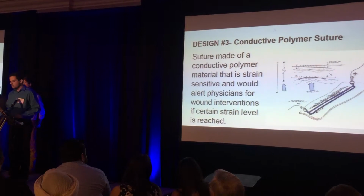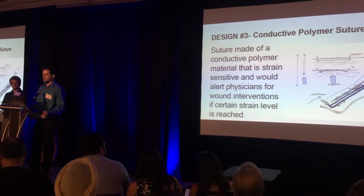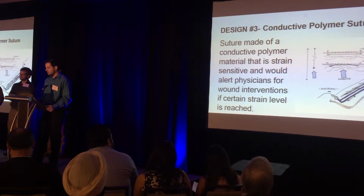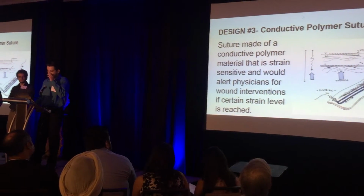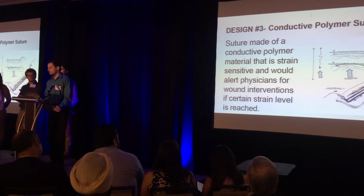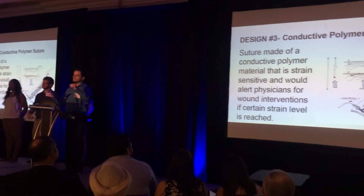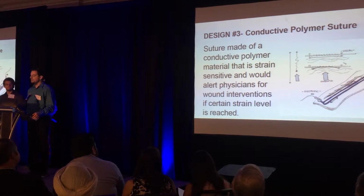For our third design, another way to detect dehiscence in the wound is to monitor the stresses in the wound itself. So we came up with a design that uses a conductive polymer, and we're making that into a suture. It's just like a wire, and as you pull on it, you add strain to it, and the resistance changes.